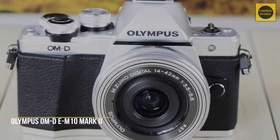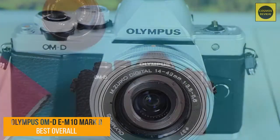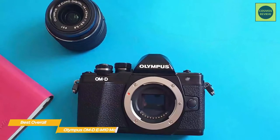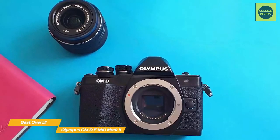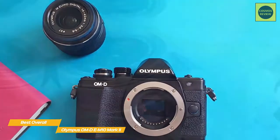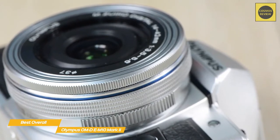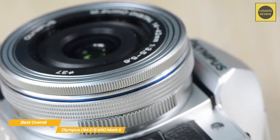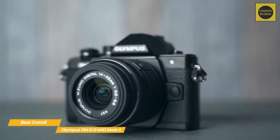Next up, the Olympus OMD EM10 Mark II, our pick for best overall budget camera. While the Olympus OMD EM10 Mark II may come at a budget price point, this Micro Four Thirds sensor camera is no slouch when it comes to performance and offers some great improvements over its predecessor, the Olympus OMD EM10. With a 16.1 megapixel 4/3 sensor and TruePic V2 processor, the camera can shoot in JPEG, RAW, and even stereoscopic MPO formats.